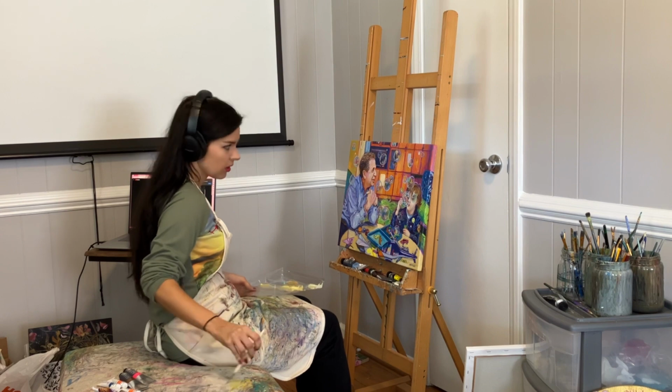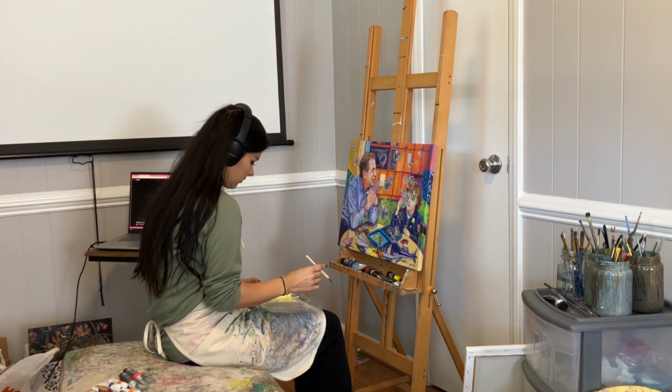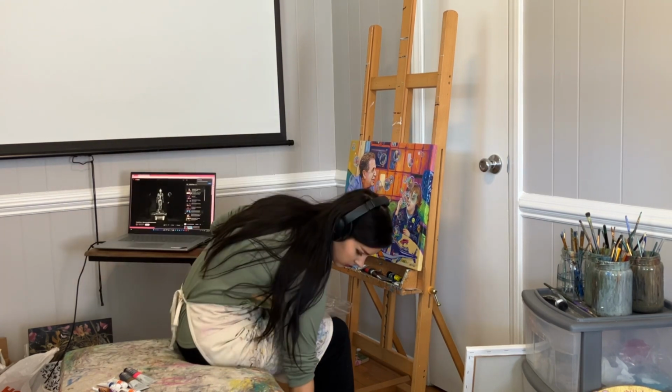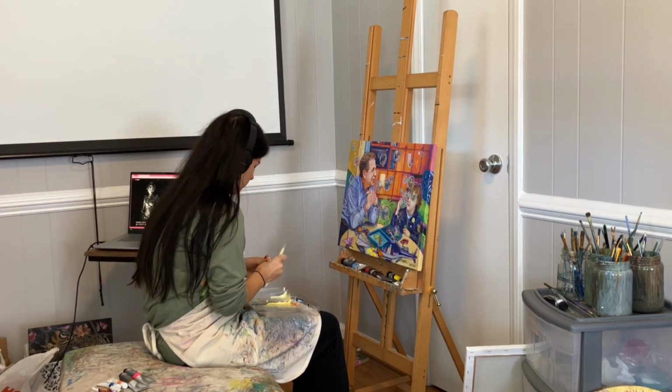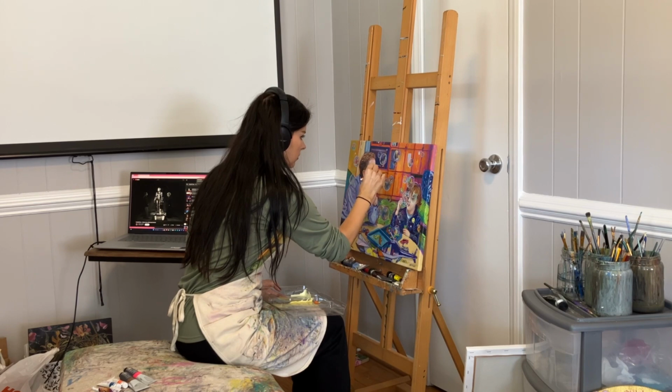Okay, now I'm inside the studio and I have my artist apron on and my headphones. So I mean business now. I'm going to start painting and then I'll end up painting for like a few hours. Here I'm trying to finish up a commission.